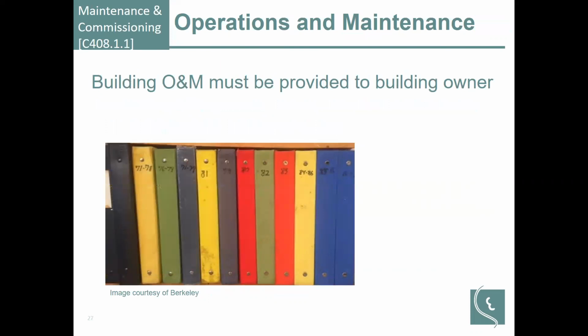As far as operations and maintenance, this was something Sumi touched on earlier. Building documentation must now be provided to the owner so their staff can understand how to operate and, more importantly, maintain the building. This is one challenge that a lot of new buildings have: with all the new bells and whistles and provisions being added, they've become more difficult to maintain. And so the energy performance over time frequently degrades in newer buildings.